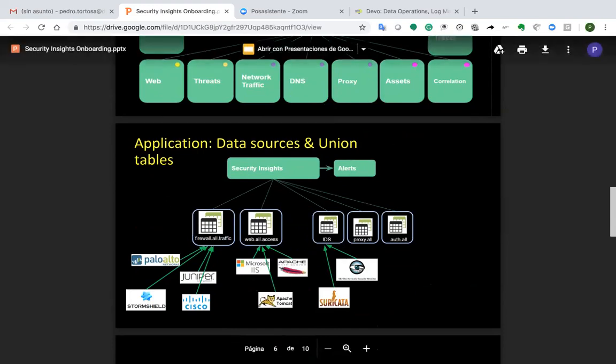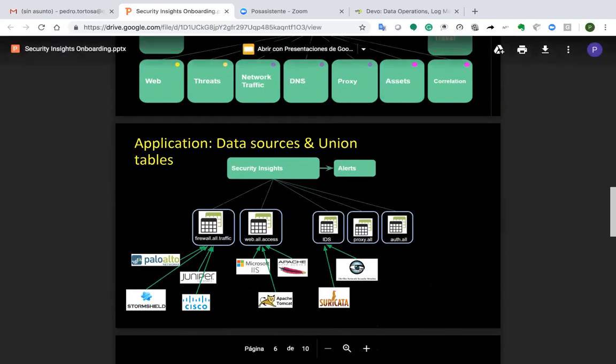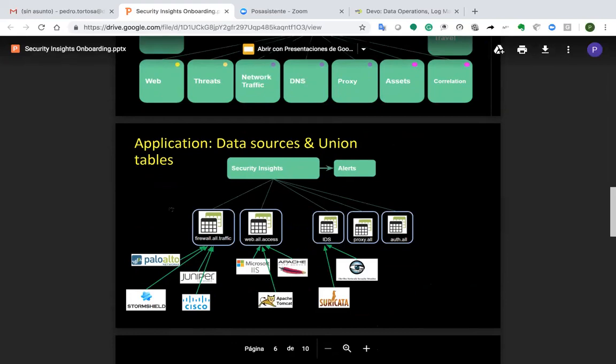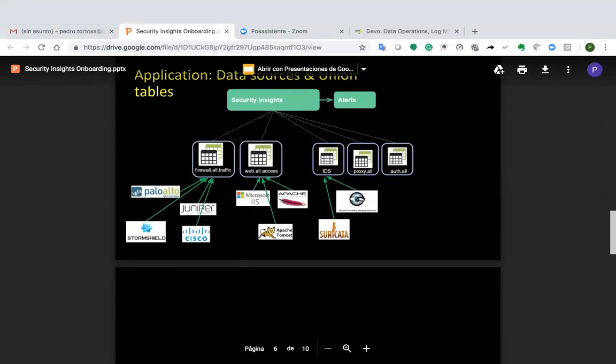We need mainly a firewall table. This is only one table. This is a union table of all the firewall technologies we have integrated in LogClass. The other one is web. This is a union table of all web technologies. And in the future, we are doing the same with proxy. We are testing now. And okay, let's do the demo.